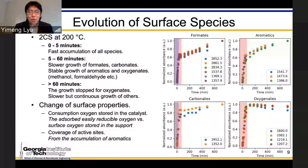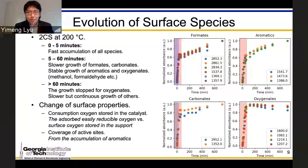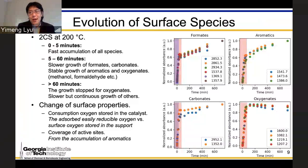Initially we have adsorbed, easily reducible oxygen, which is quite active, and that actually boosted the formation of formates and carbonate-like species, which are essentially precursors to CO2. And once these are depleted, we might have some contribution from the surface oxygen that's stored in the support, which facilitates further formation of these species, but at a lower rate. Similar to the oxygenates, the active adsorbed oxygen is capable of facilitating the formation of these species, but later on, once these are consumed, we are no longer seeing the accumulation of oxygenates.